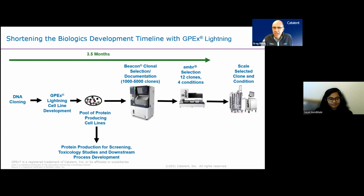So I mentioned the GPEx Lightning greatly shortens timelines to clonal selection. The way we do our clonal selection process here, we use the Beacon instrument, as I mentioned previously, and then we usually go into an Ambr bioreactor system, either the Ambr 15 or the Ambr 250, and screen a number of clones that we selected off the Beacon in various different conditions. From DNA cloning until we have that Ambr data and are ready to scale up to larger scale bioreactors is about a 3.5 month timeline with the GPEx Lightning process.